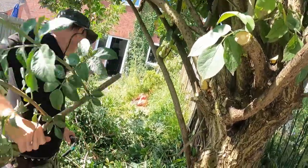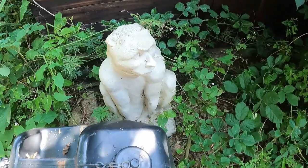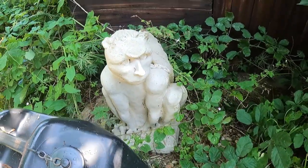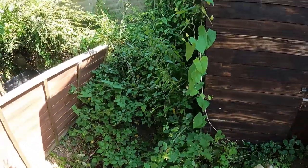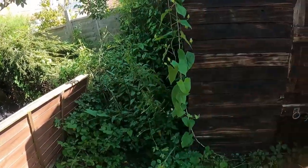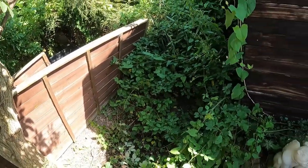Good technique, if you did it as a job. And there's a little gargoyle we found earlier hidden amongst the mould and the weeds. So yeah, we're trying to work our way down there, get all this sort of stuff cleared out and all around here first. Make it all a bit neater.